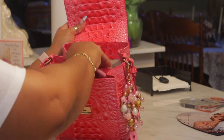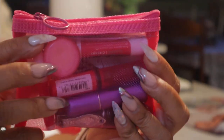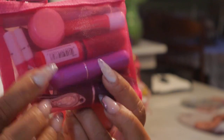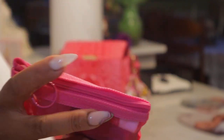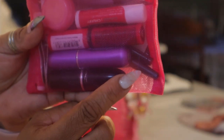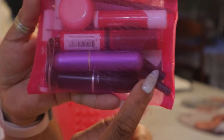I am using the hot pink mesh pouch as my makeup pouch. Can y'all see that? You see my chapsticks there, my shea butter, my NYX lip gloss, bathroom spray. My fingernail clipper, I have some MAC lipstick right there. I think this is Velvet Teddy. It is. I have some oil blotting sheets right here. Behind there you can see my MAC Cork lip liner, and then there's that Maybelline lip liner that I always carry.